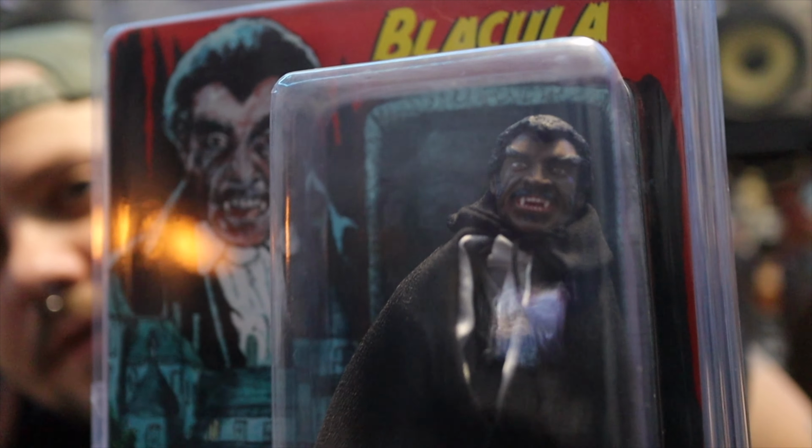They sell for around, well, the last one auctioned for just under 500. 37 bids on it. So that alone kind of gives you an idea of how desirable these are and how much they can go for. Blacula, super cool, awesome piece. You just don't see many people do. Very cool.